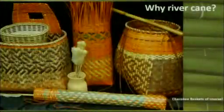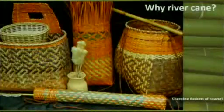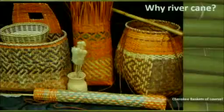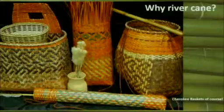Why river cane? Baskets, of course. The baskets on the left-hand side, the one inside the other, are made from bamboo. The ones on the left are bamboo from Asia. The baskets on the right are river cane. River cane is in the bamboo family. There are 3 species of river cane here in North America.